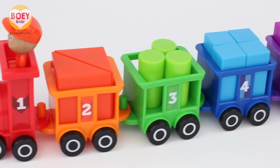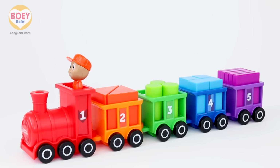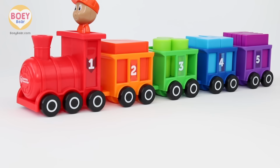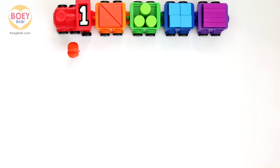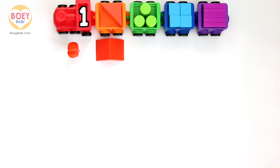The train is full of things. Let's see what it's carrying. This red engine has the number 1 on it. And it has 1 driver. 1. Can you count how many blocks are in the number 2 wagon? Get ready! 1, 2. There are 2 blocks in this wagon.